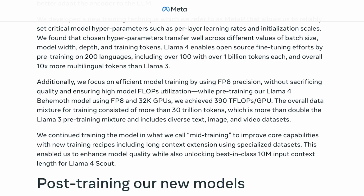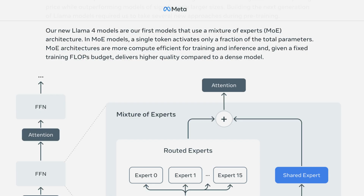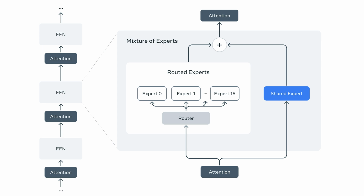The process began by feeding these models an enormous dataset, over 30 trillion pieces of text, images, and videos in 200 languages, essentially giving them more than twice the knowledge of their previous versions. A key breakthrough is what Meta called that mixture of experts design. Think of it like a company with hundreds of specialists, but for any given task, only the most qualified experts are called in. This makes the models much more efficient.